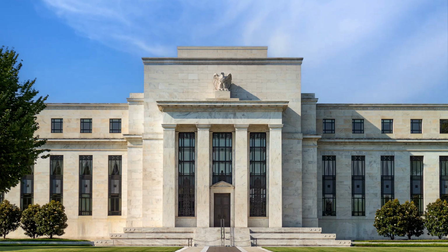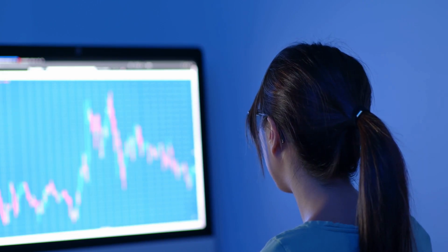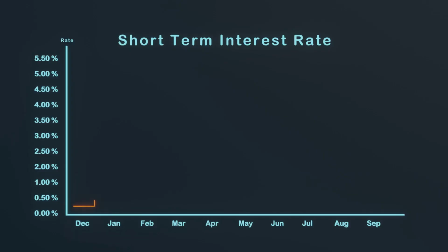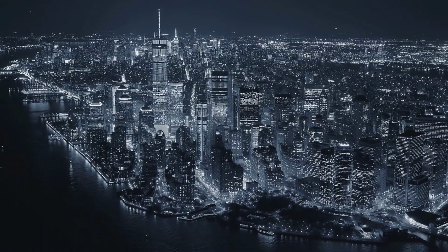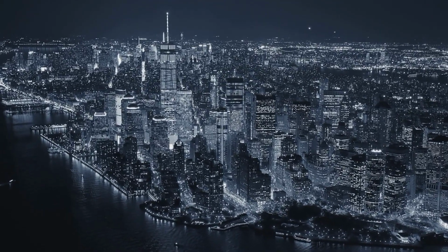Remember, a lower interest rate could mean lower borrowing costs, potentially making homeownership more accessible for many. For investors, a rate cut can stimulate economic growth, potentially boosting stock prices. However, it's also important to note that the projected rate for the end of 2024 is between 4.5 and 4.75%. This is a significant figure to keep in mind for future planning. Staying informed about these changes can help guide your financial decisions, whether you're looking to buy a home, invest in the stock market, or simply understand the economic landscape. It's a dynamic world out there, and the more you know, the better equipped you'll be to navigate it.